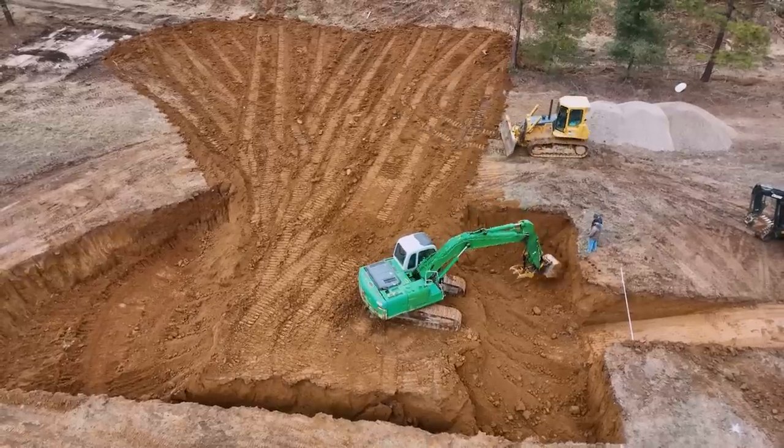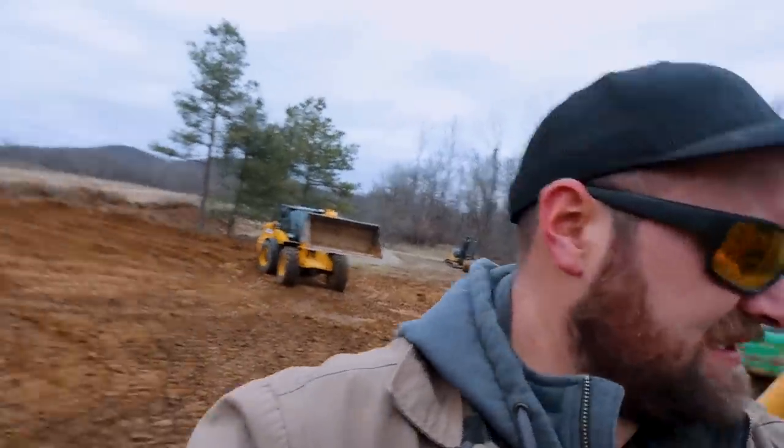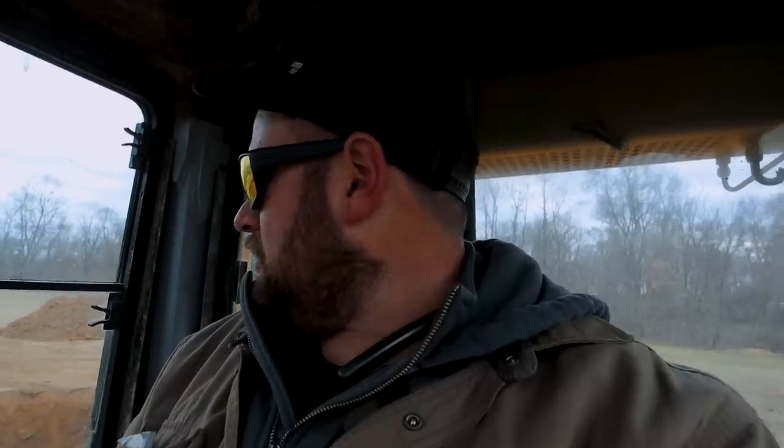Time to doze. Dad is moving the dirt with the JCB. Ray is in the basement with the skid steer. And his son is running the excavator. So with the four of us, we should knock the basement out, finish knocking it out before the end of the day. It's about 3 o'clock. They're wanting to quit around 4:30. So we'll see if we can get that done.